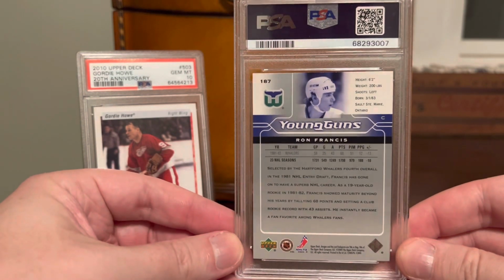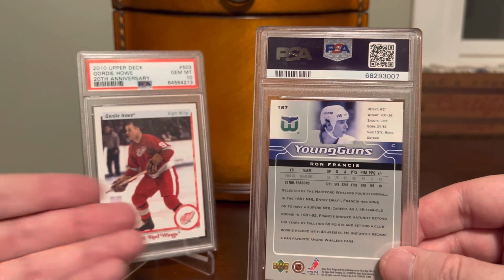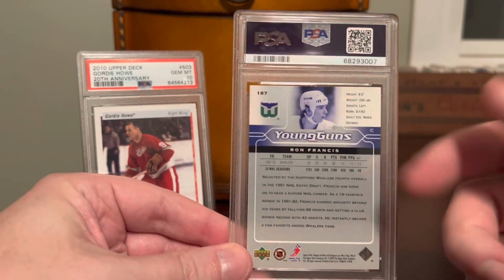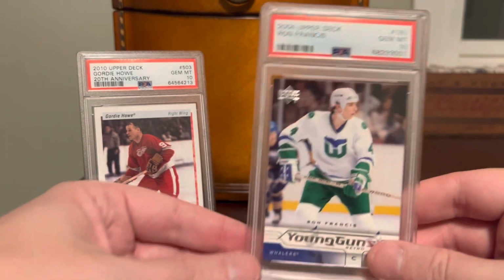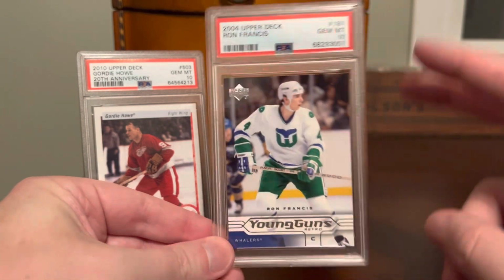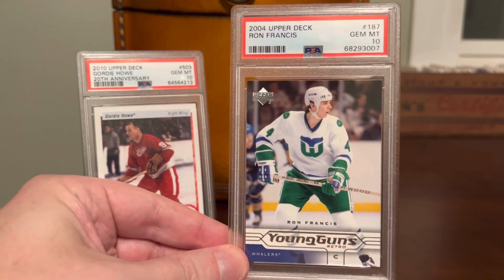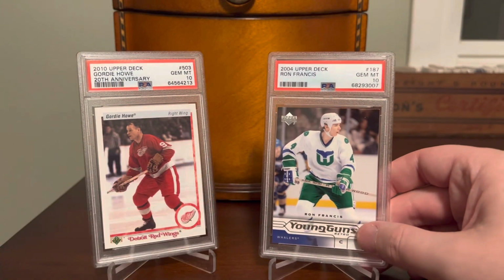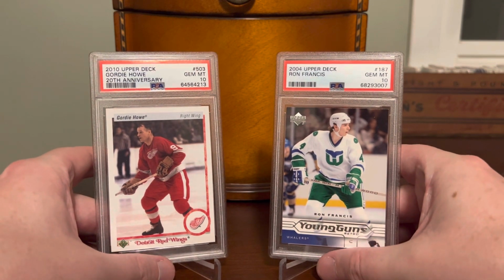The back of this is true to a Young Guns card at the time, in the same way that this is true to a 90 Upper Deck card. So they did sometimes use the same photo, and the backs weren't quite as exciting as that inaugural Upper Deck release, but just a cool riff on an alternate Ron Francis rookie, so to speak. And again, a PSA 10 that I was able to bring home, courtesy of 4 Sharp Corners for well below $50. I think it was around $40.